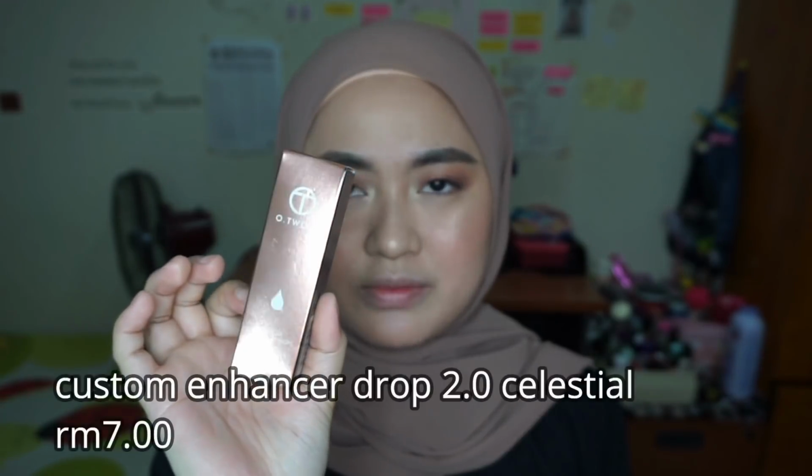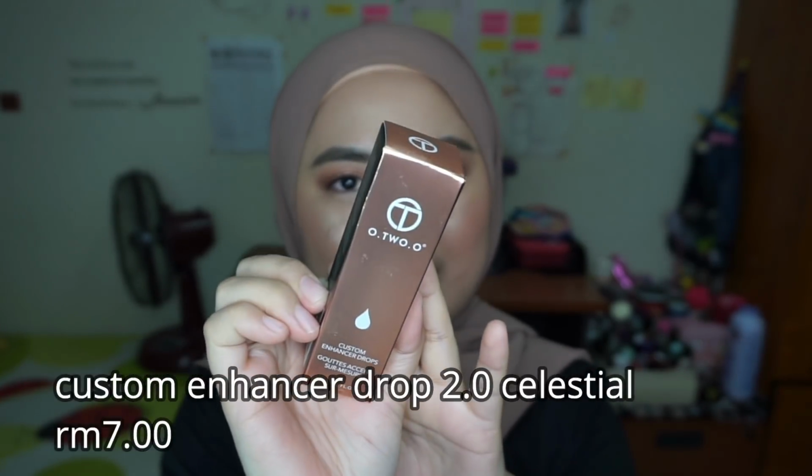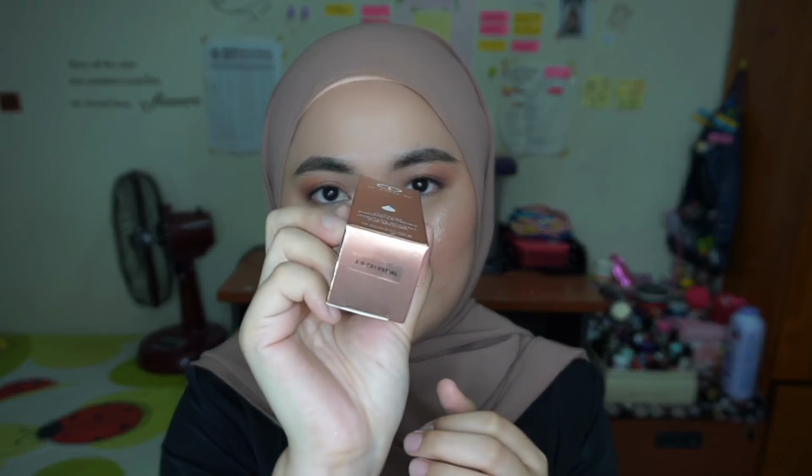Can we talk about... Look at this. So I forgot to use another thing, which is their custom enhanced drop, and obviously this is very similar to the Cover FX custom enhanced drop, and my shade is 2.0 Celestial. I don't know how to pronounce it. Since I already powdered up my face, I'm not gonna apply this on my face. Maybe here on my cupid's bow. We shall see. I think I should do a swatch for you guys.